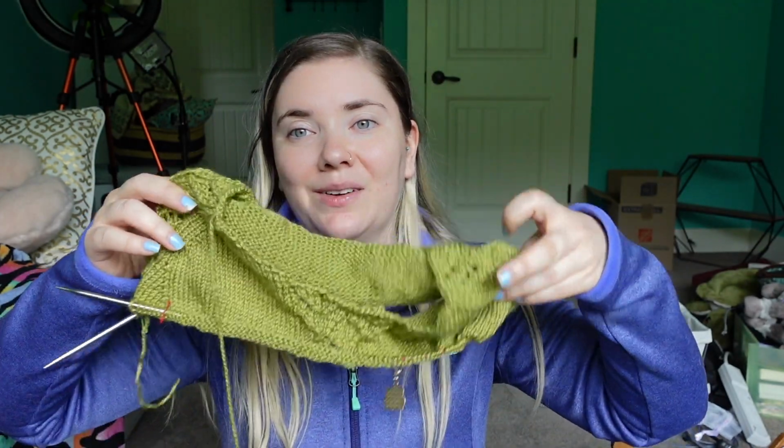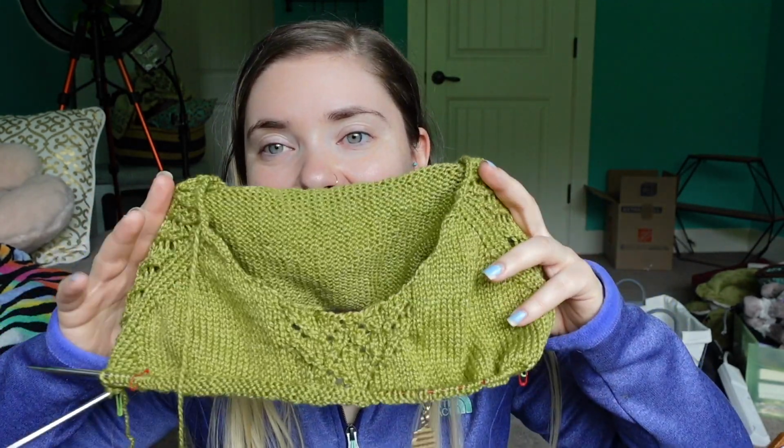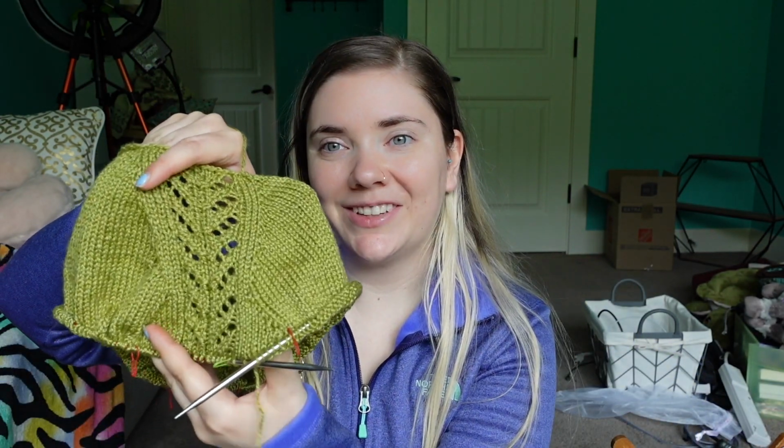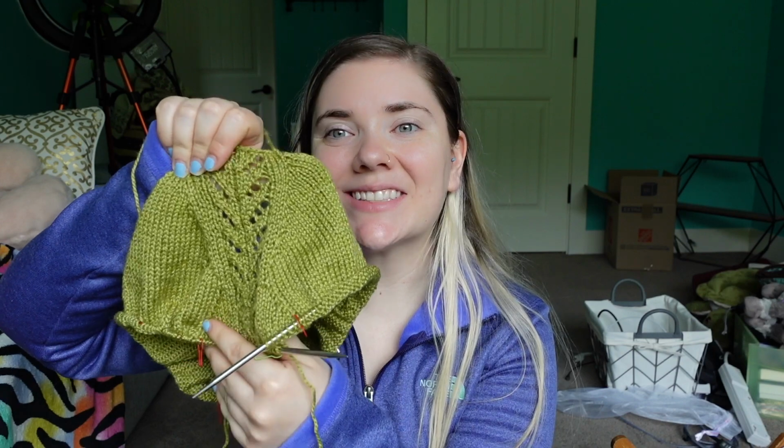And before I end this little chatty segment, I do want to show you how far I got on my Fiola yesterday. I was hoping I could split for sleeves, but that obviously did not happen, so we're still not very far. However, it is growing. I think it's coming along really well. Look at that lace. Oh goodness. So good, if I do say so myself. And I finished my first ball of yarn for this project.